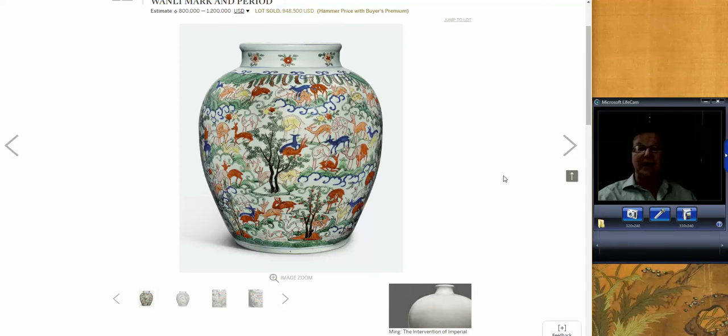And as an aside, the moon flask they had in this sale, they failed to mention the piece had been extensively restored. This was something that came up in New York. People that asked for condition reports knew it, but the catalog made no mention of it. And apparently, one person I know who was there said it was not only restored, but badly restored, and it failed to sell.